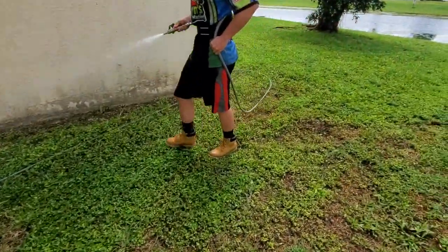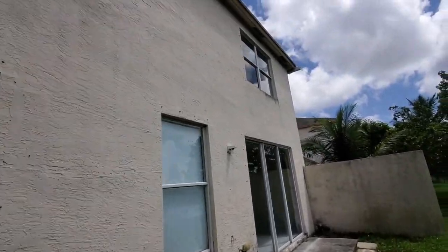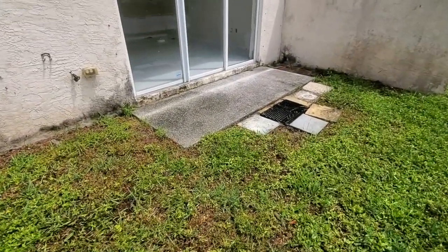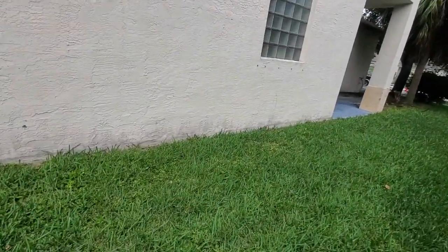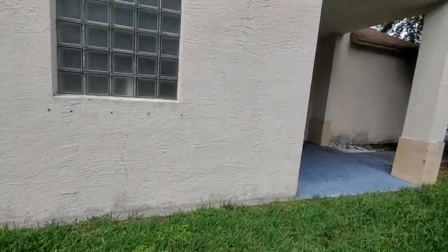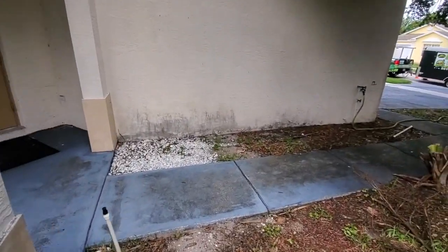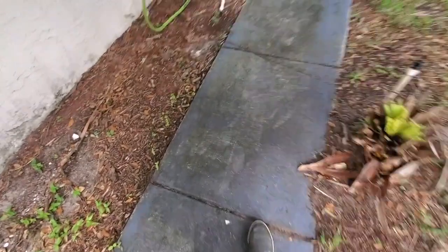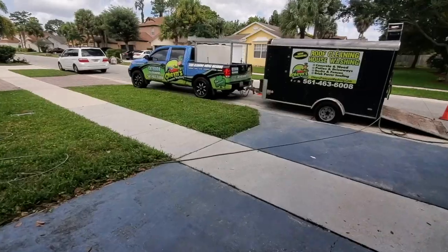Anthony keeping everything wet. Then up here we got some mildew dripping from the window and onto this concrete slab. We got this wall. We got some work cut out for us, so we'll get this sucker cleaned up. Gutters look all right actually up in here, around here, all this. So that's all we got.